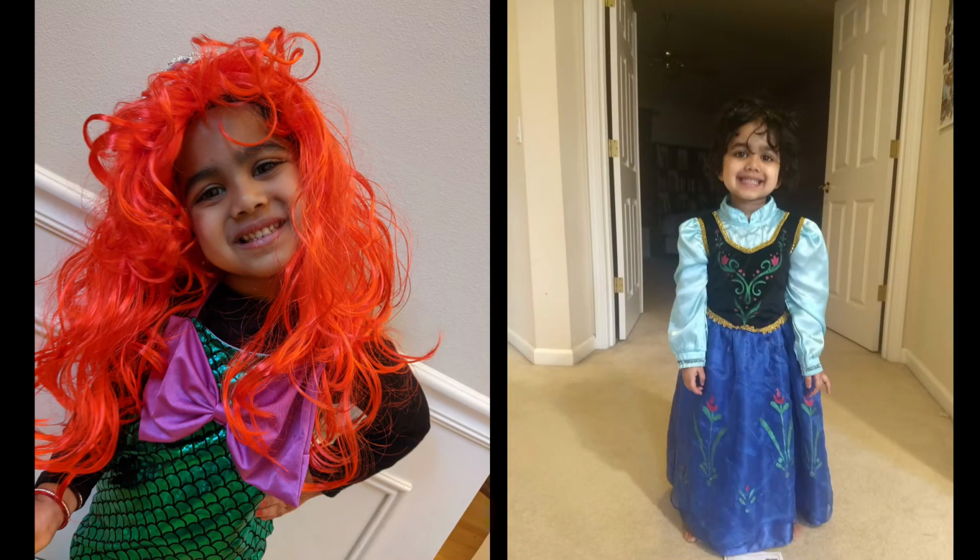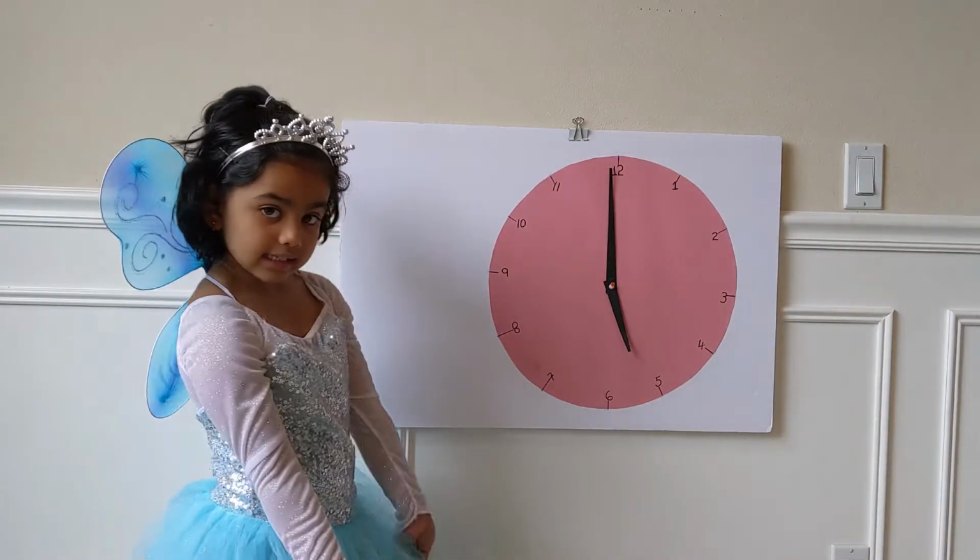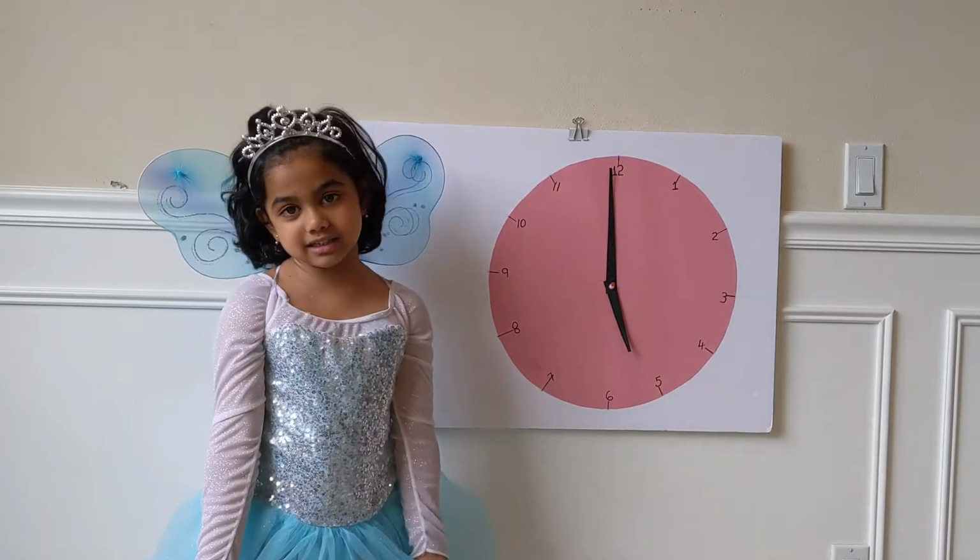What time does the fairy princess play dress up? 6 o'clock. 6 o'clock means small needle to 6 and big needle to 12.